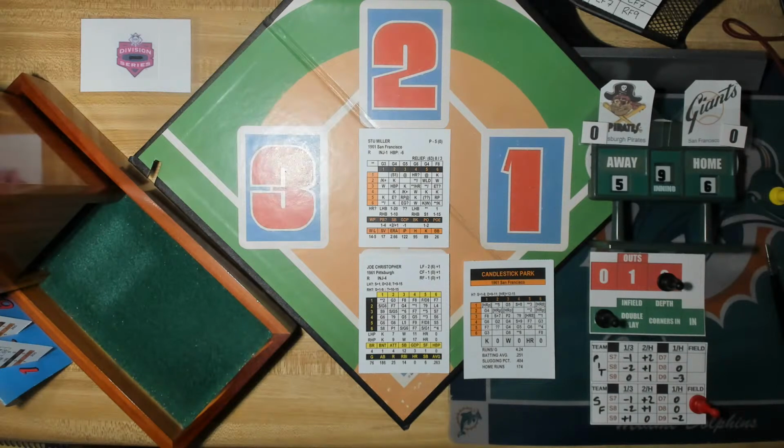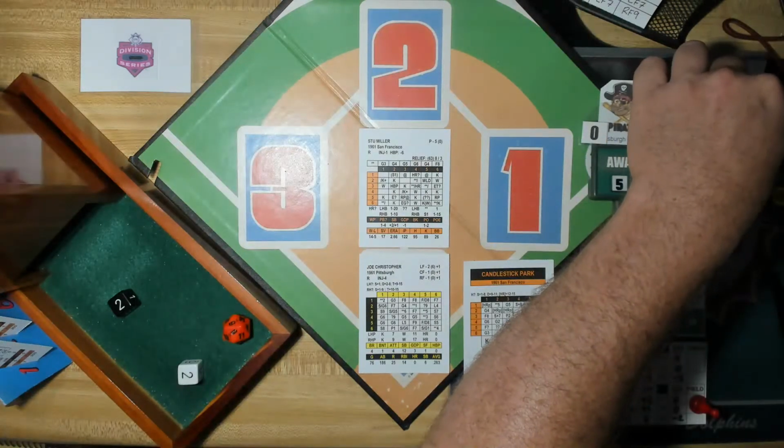Candlestick hoping for a good pitch. Miller. 2-2. Strikeout 9. Swing and a miss. Struck him out. That's your game. The Giants win the first game of this NLDS 6-5.